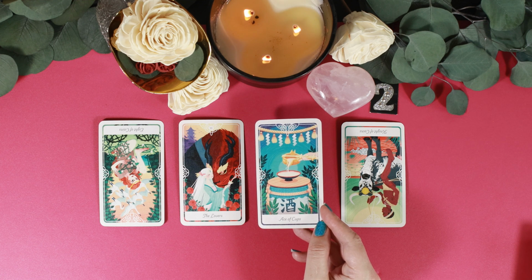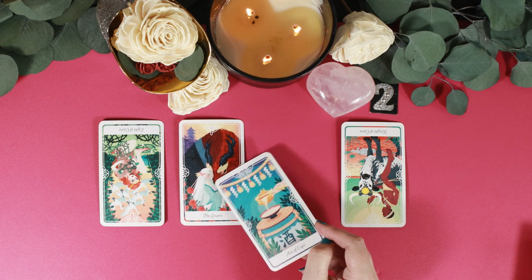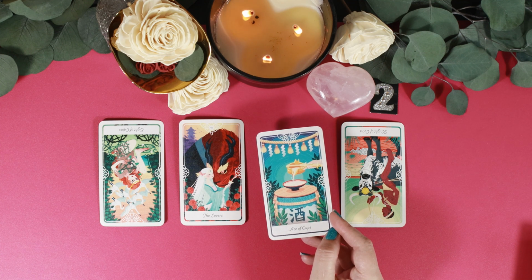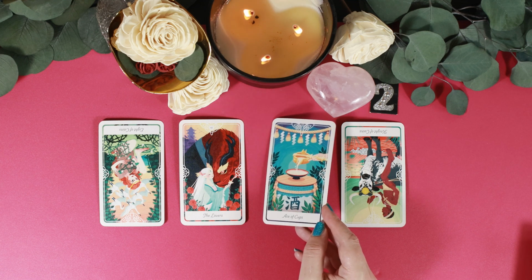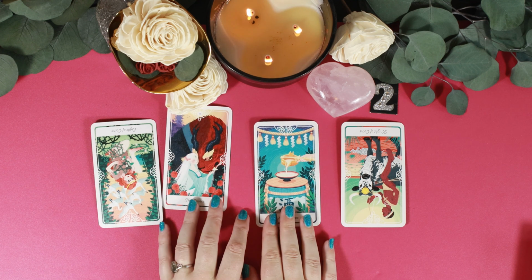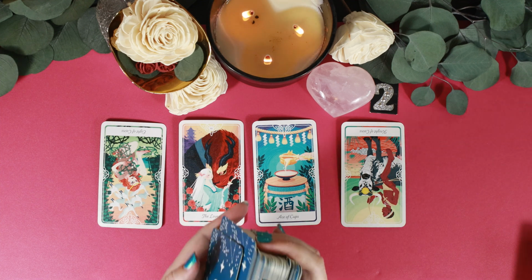Which is okay. I think you have a really beautiful heart, but I think the struggle for you is finding somebody who loves you as much as you love them, because I think you're somebody who loves with all of your heart and soul and who puts it forward. You just love love. You're a lovely person to have around. Is there something else I was going to say about this ace? I don't think so. I think I got all that out.